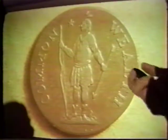Which is called 2B in a lot of... but yeah. To tell you the truth, I have difficulty distinguishing between the 2A and the 2B. Supposedly the 2B was somewhat recut to strengthen some of the letters and the star. With my bad eyes, I can't tell that difference very well, so I'll just call this the obverse 2.